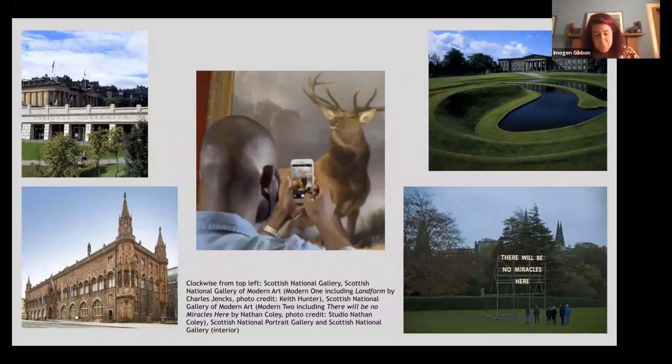I've selected a number of portraits for this evening's talk, which are part of the displays at the Scottish National Portrait Gallery. And I must admit at the outset, I couldn't resist including a number of my own favourite works, works which continue to draw me back again and again, and which have been much missed during recent sporadic access to the gallery.